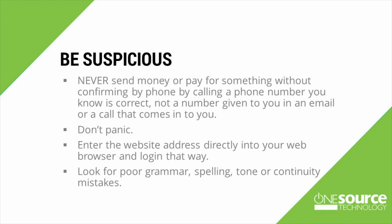In the right hands, any potential threats can easily be mitigated. Enter any web addresses directly into your web browser and log into pertinent websites that way. And last but not least, look for that poor grammar that I have spoken about several times today.